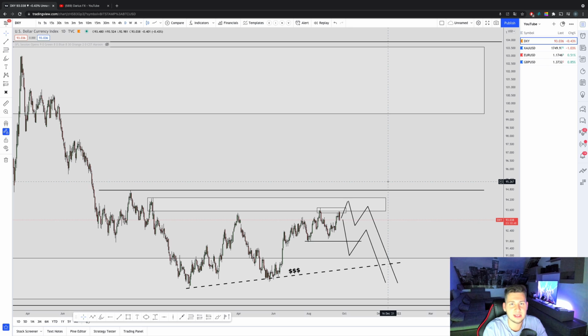You can get always the same kind of correction, same kind of analysis. The thing is just on the DXY, you just understand currently the standpoint, right? Because if we, for example, break this level here, then it's a clean buy, okay? And if the EURUSD at the same time will be somewhere else, then we know exactly how to deal with the EURUSD.